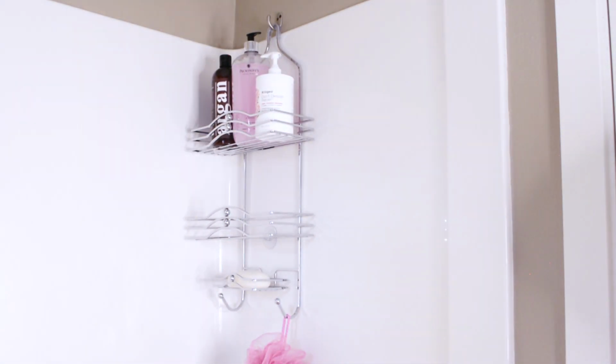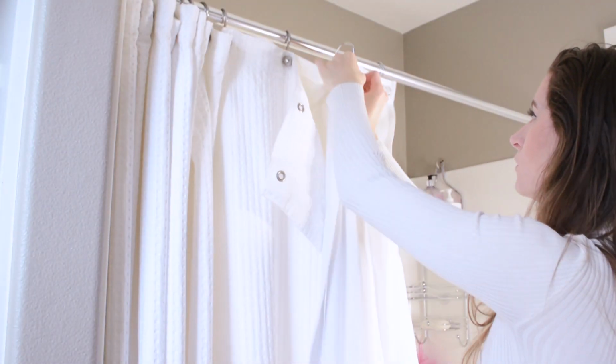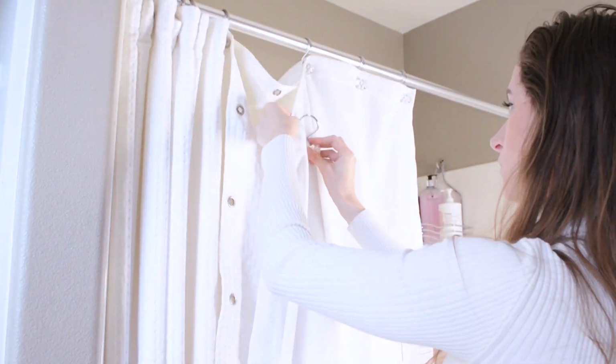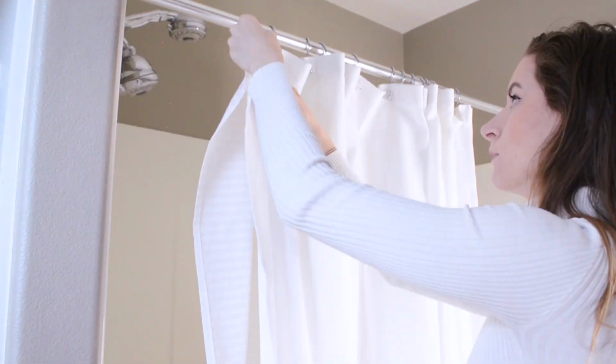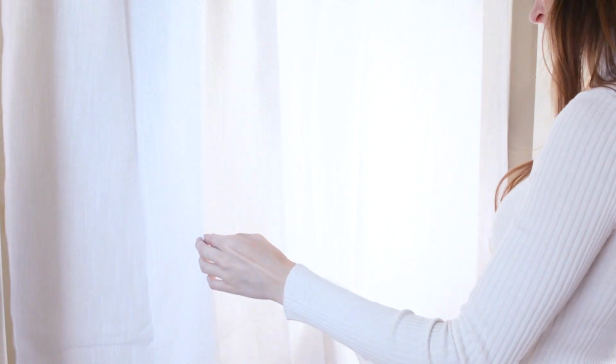Now I'm just going to replace my shower curtain, which is going to make such a huge difference. I'm just going to unhook all these and then rehook the new one on with all my new hooks as well. And I also gave it a quick steam just to release any of the main wrinkles in it.